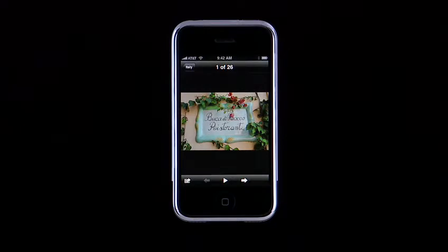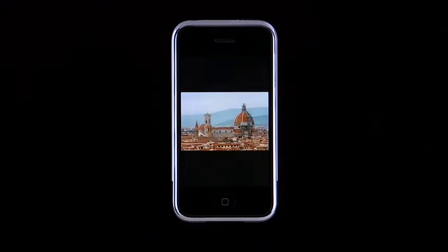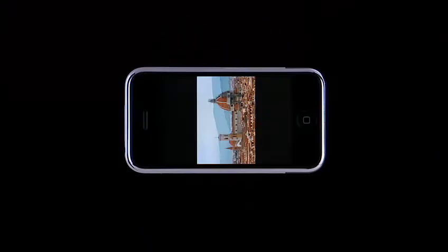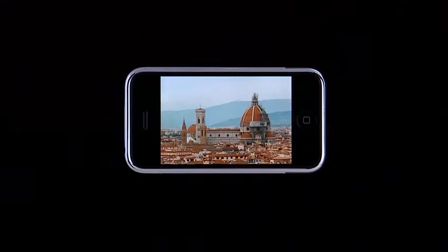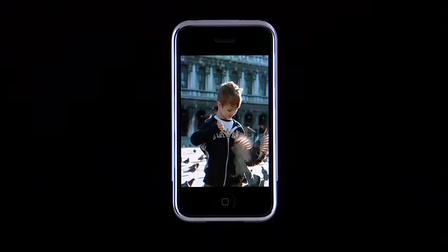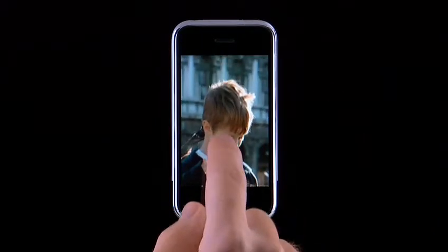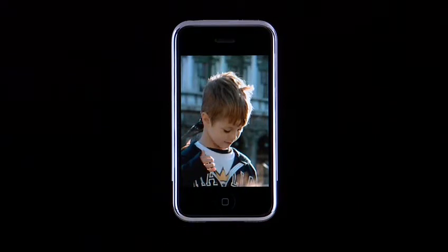Then I can flick left or right to scroll to the next image. If I come to a picture that's in landscape, I simply rotate my iPhone and the image fills up the display. To see all the detail in this image, I can zoom in by pinching out and move the image around by dragging. Zooming back out is just a double tap away.